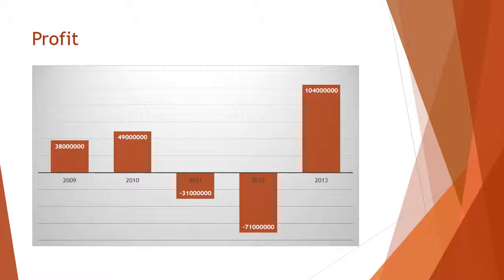We can conclude that in 2011, there is a loss of 37 million euro. This is due to the weak economy and high raw material prices on top. The same applies for 2012. In 2013 we can establish another profit. This is because the IT and the direct radiography did very well.